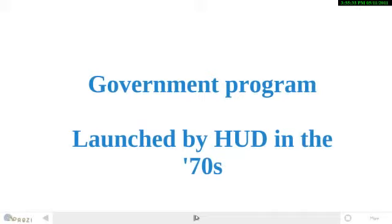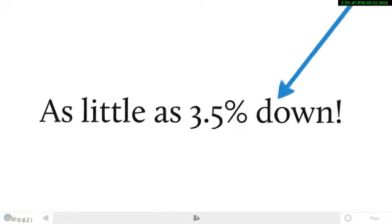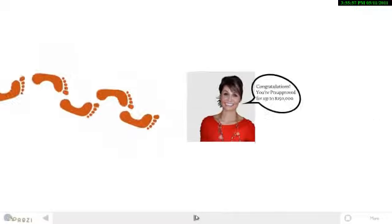This is a very little known government program that's actually been around for more than 30 years. This renovation loan gives you the ability to buy and fix up a property all in one loan with as little as 3.5% down. Now, all work starts after closing using the money set aside by your bank. Let me walk you through a little scenario.